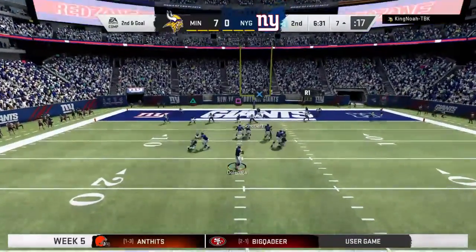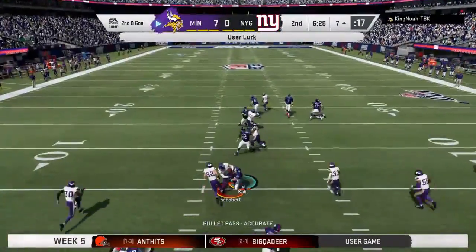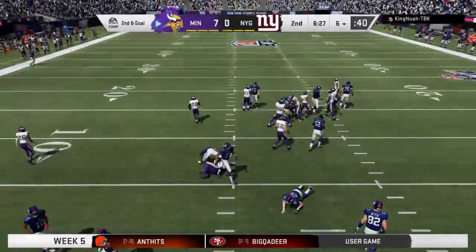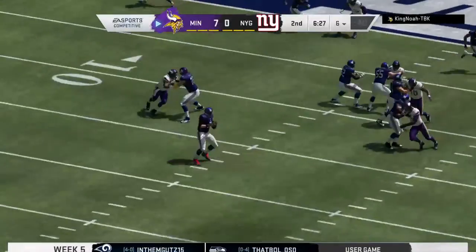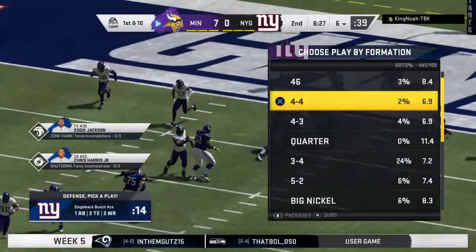Here's a 2nd and 7. Looking for Ginn, and it's intercepted. Picked up by the linebacker, Joe Schobert. And a big turnover there as his guys will get the football back.